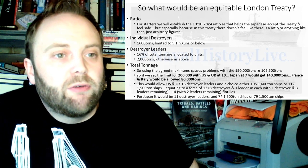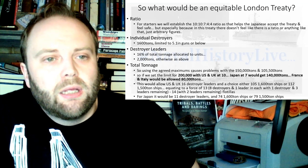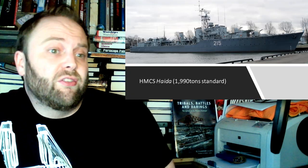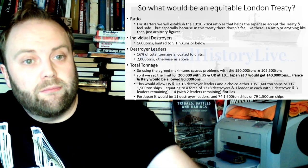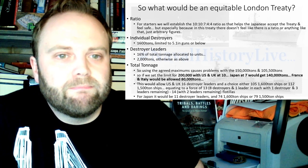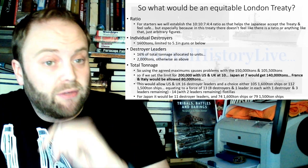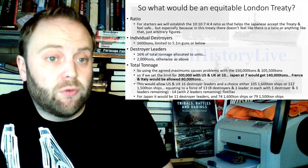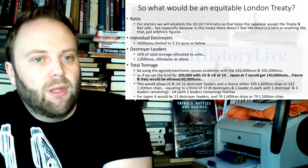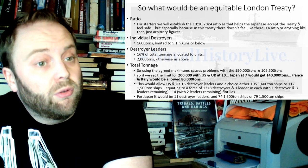US and UK could both get 16 destroyer leaders, because they'd have 32,000 tons for that 2,000-ton ship, which we can imagine what Haida would have looked like with an extra 10 tons for her standard displacement. And they'd get a choice of either 105 1,600-ton ships or 112 1,500-ton ships. This would give them a force of either 13 or 14 flotillas of new ships, each made up of 8 destroyers and 1 destroyer leader. In the first scenario, you'd have a destroyer and 3 leaders remaining. In the second scenario, you'd have 2 leaders remaining.